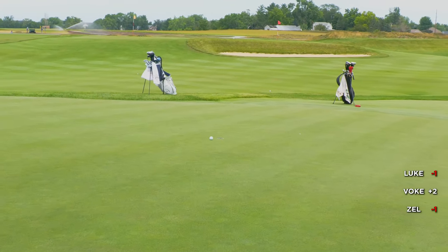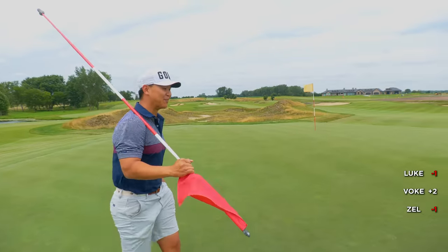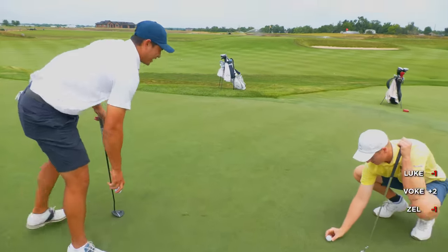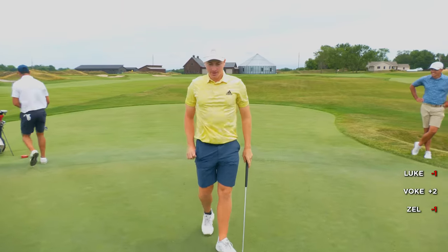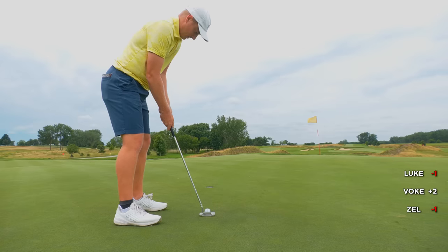Oh, this looks really good. Wow, what a save! Tie spinner was the move. Good work. I don't think I'd have made 4 feet here to not lose another one, but here we are. Straight up the hill, good stroke.